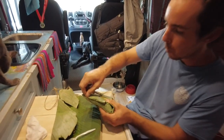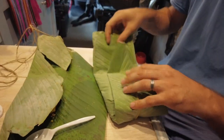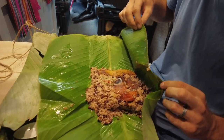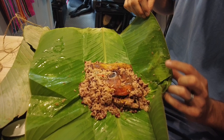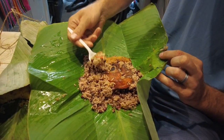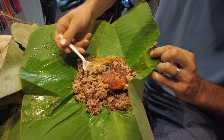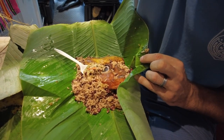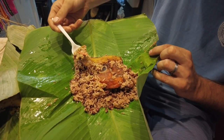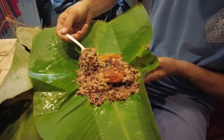I love how they wrap this stuff in banana leaves. Yeah. So good for the environment. Whoa! Wow! That looks amazing! And if only I could remember what it's... Oh, it's called mono. It's not monkey. You can get it with different kinds of meats. I said, which one do you recommend? And she said, pork. So I got the mono chiricano. From this area.